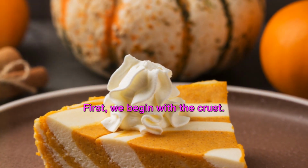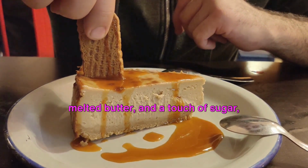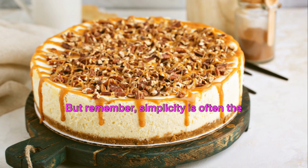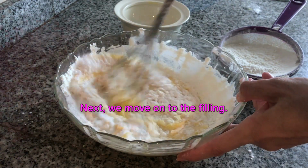First, we begin with the crust, a mixture of crushed graham crackers, melted butter and a touch of sugar pressed into the base of a springform pan. It's as simple as that. But remember, simplicity is often the foundation of greatness.